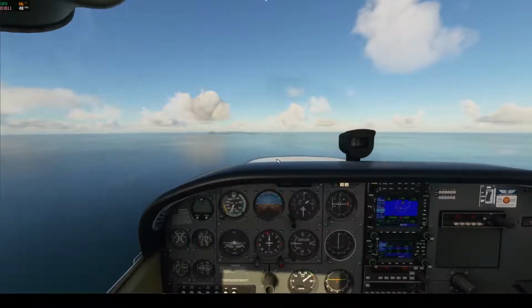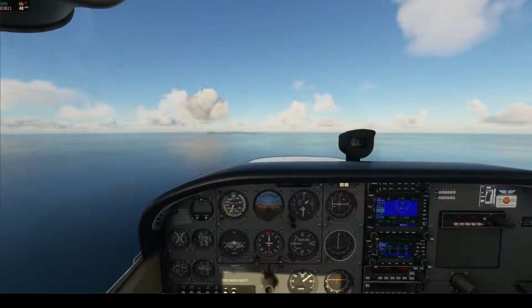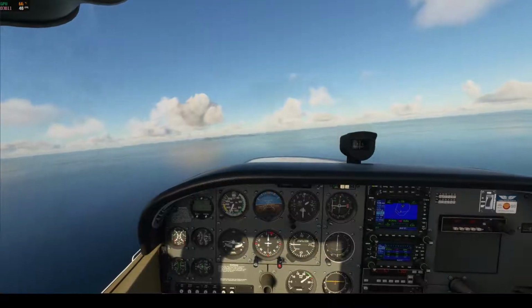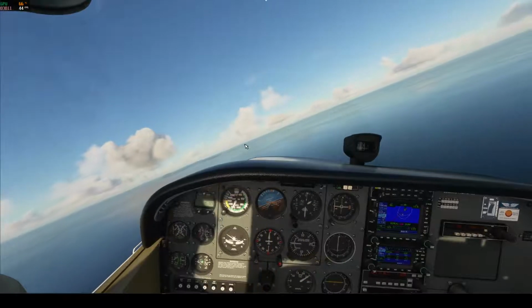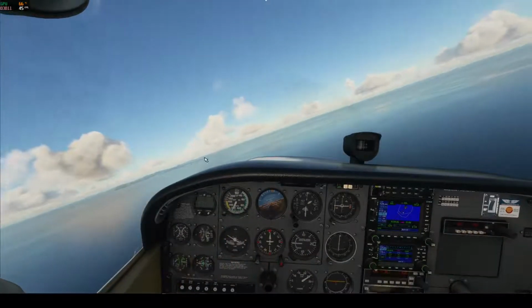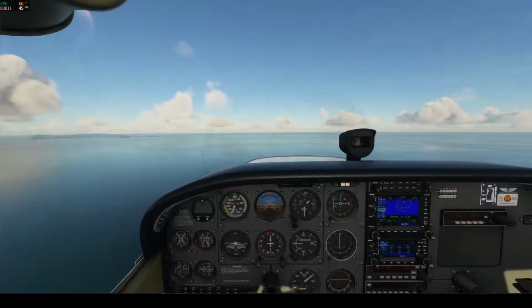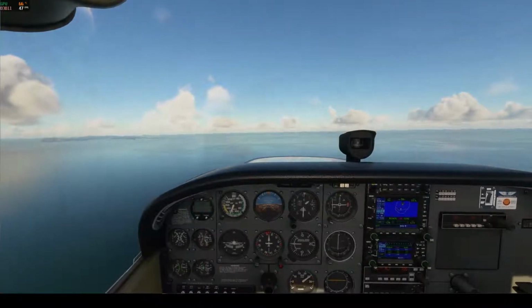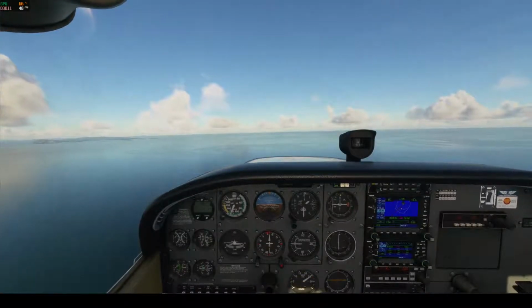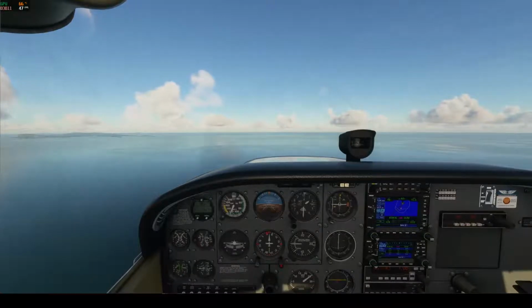okay, we want to be over a bit because we want to come in from this sort of angle, I think. So we'll come around this way, because I think this is the headland, Sundberg Head, where the lighthouse is. Or is it the other one? No, it's that one. Yeah, pretty sure it is.